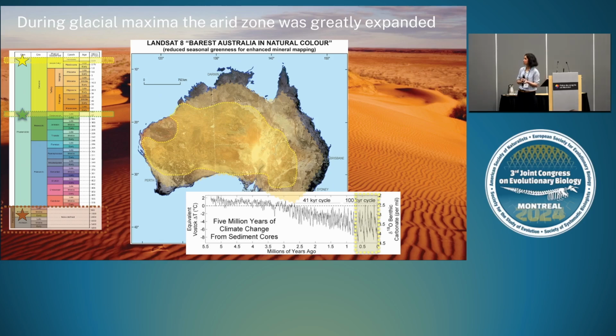So we have evidence of sand dunes right on the edges of the continent. At the LGM 20,000 years ago, it was 9 degrees colder, it was very, very windy, there were areas of mobile sand dunes. So as you can imagine, a change like this across such a huge part of the continent would have had profound consequences for anything that lived there.